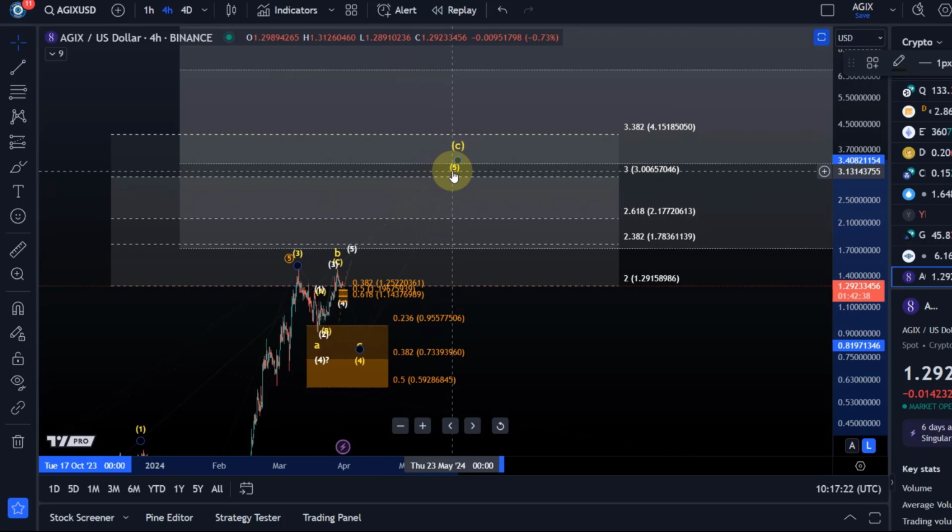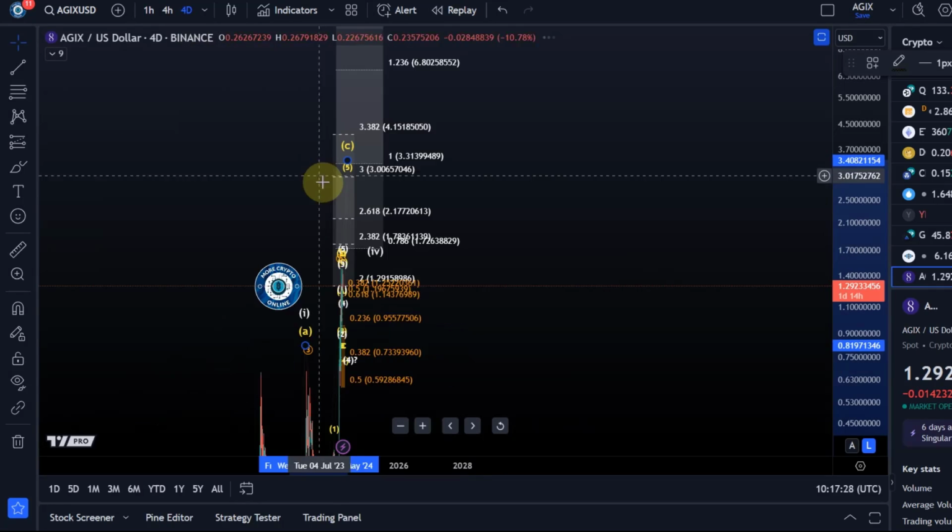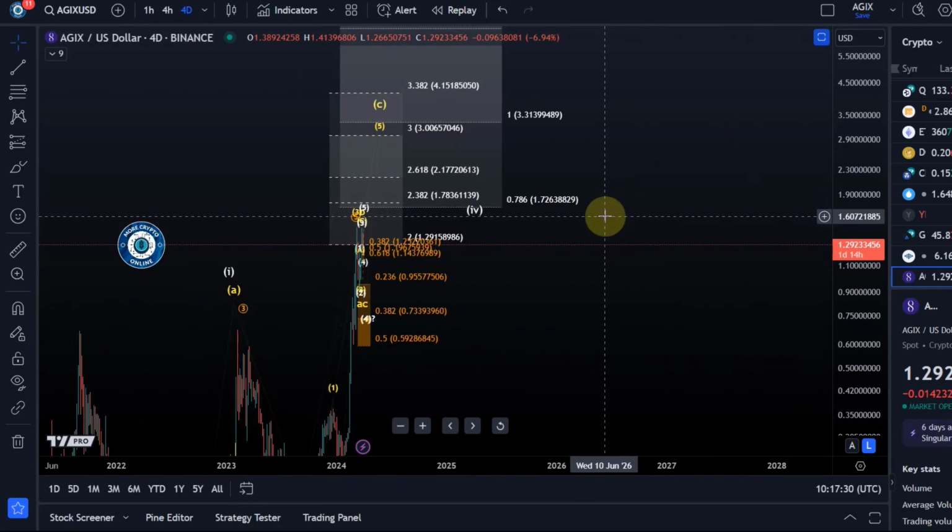So as I always say, best is to approach these altcoins with a swing trading mentality, not focus on long-term targets, because they are not stable enough for that.